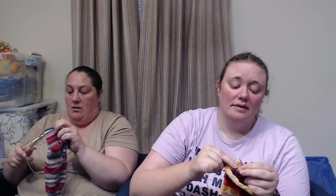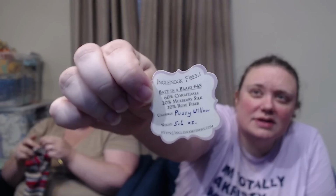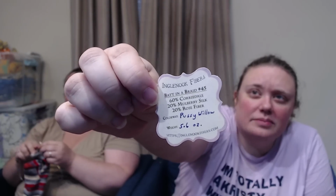But yeah, I have spinning. Like I said earlier, I'm up to almost 4 ounces on the spindle spinning. I should hit 4 ounces tonight, but I wanted to spin some Inglenook for an SSK door prize. So this is Inglenook Bat in the Braid number 45.